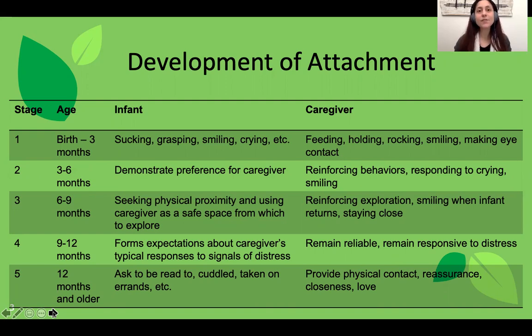By around 9 months, the infant has developed an internal working model of an attachment relationship with the caregiver, meaning that they have expectations about how the caregiver will respond to their actions. In toddlerhood and later, young children attempt to influence their attachment relationships in order to satisfy their own need for closeness. This can be done by seeking out the caregiver, asking to be held, and wanting to go places with the caregiver, and other things.